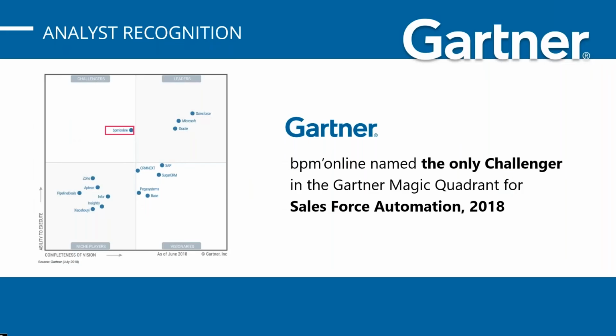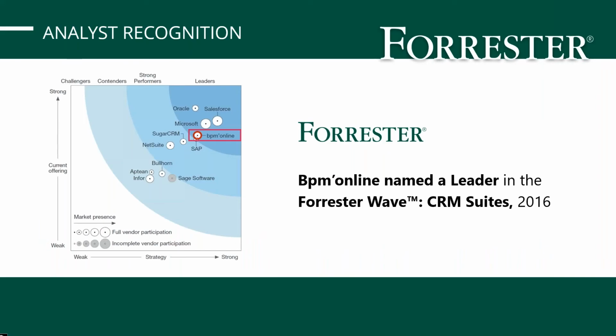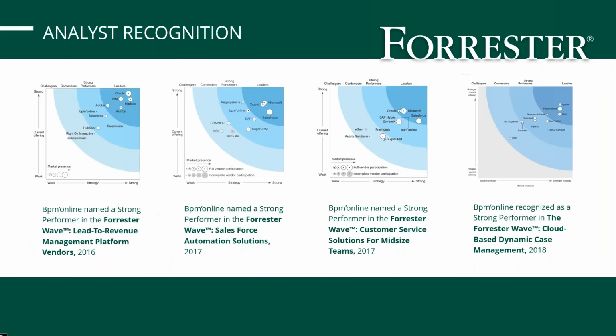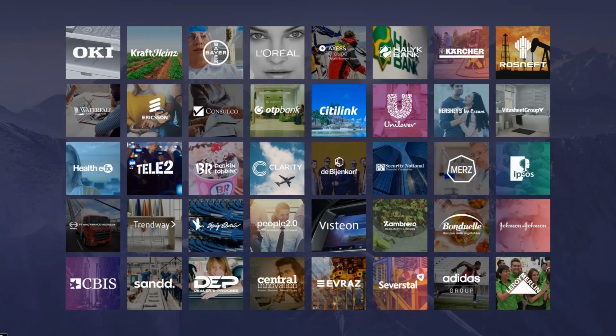Our company, as well as our product, have been recognized by leading analysts at Gartner. Most recently, we were named as the only challenger in the Gartner Magic Quadrant for Salesforce automation. We've also been recognized in multiple other categories, including CRM lead management, customer engagement center, business process management, and platform as a service. We've also received quite a bit of recognition from the folks at Forrester, including being named to the Forrester Wave CRM suites, as well as lead to revenue management, Salesforce automation, customer service solution for mid-sized teams, as well as cloud-based dynamic case management. We also have been recognized in three categories this year for the CRM Market Awards: Enterprise CRM, Mid-Market CRM, and Salesforce Automation.